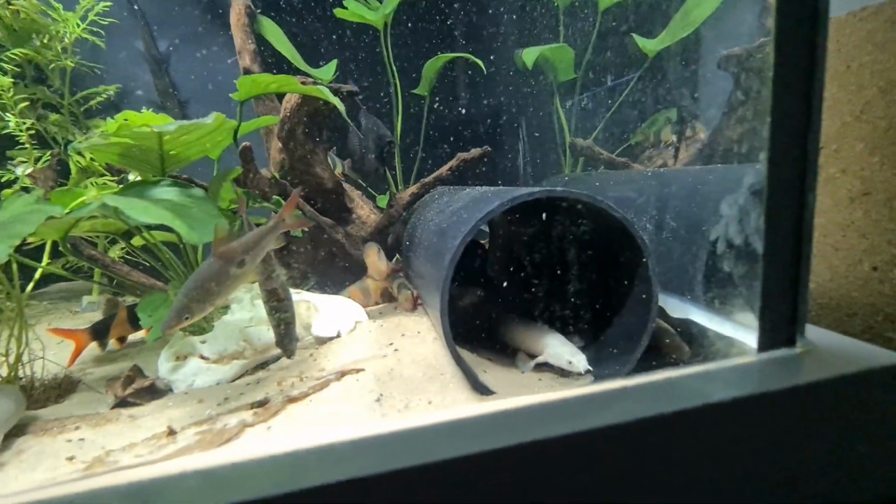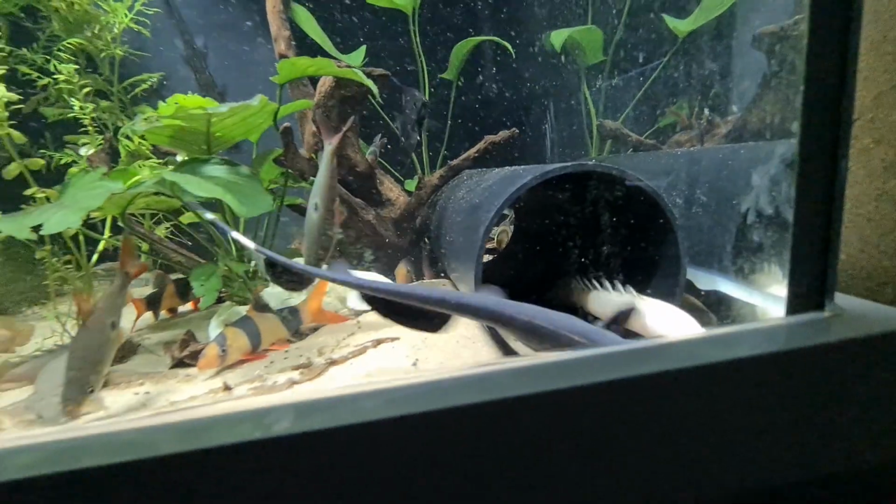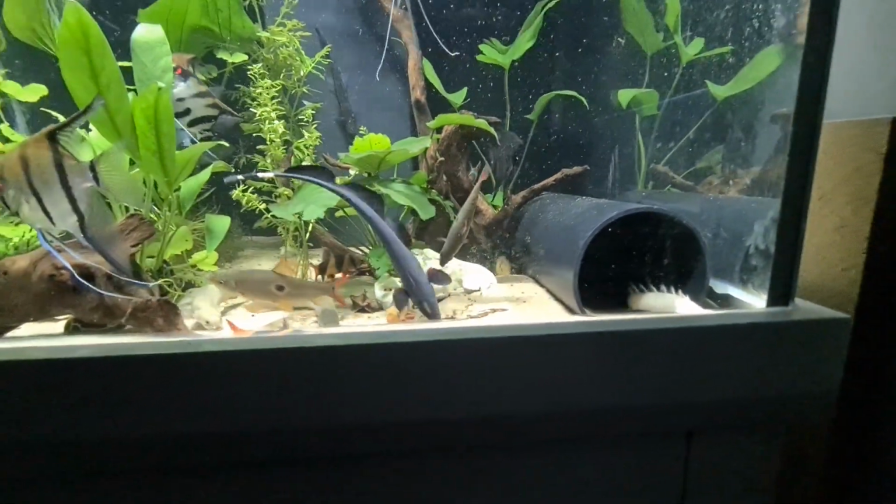There's a big black ghost knifefish. He's in and out of his pipe all the time when there's food about.